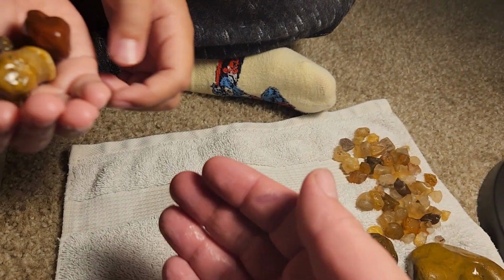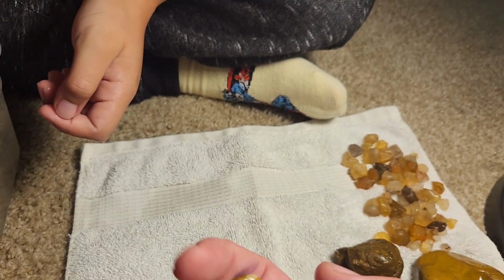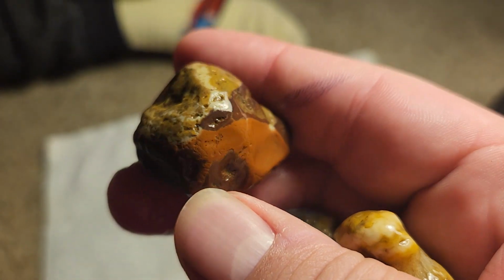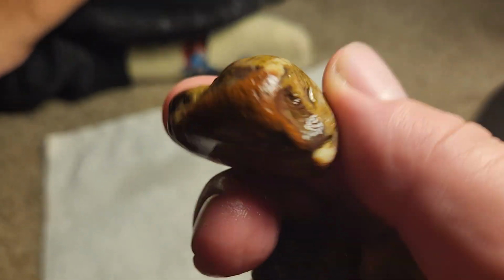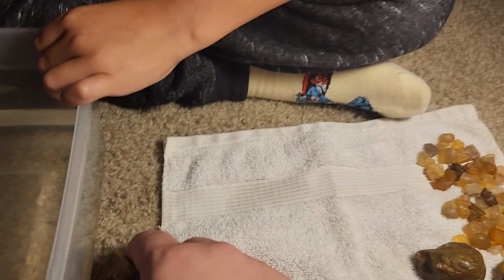A beautiful piece. Yeah, Munchkin's got another stack over here. Whoa. Looks like some more jaspers here. This is another beautiful piece of jasper. Looks like it has some quartz in it as well. Nice and shiny. Found a lot more non-glowies this time around than we did on our previous week.